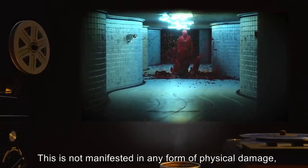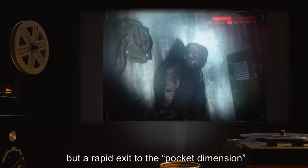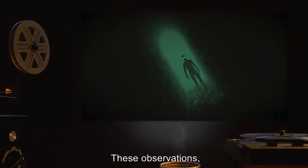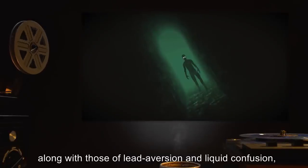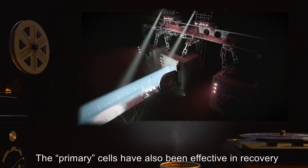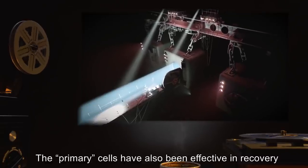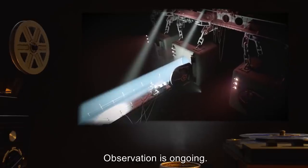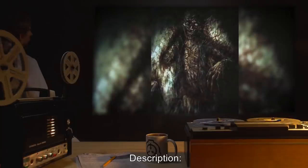This is not manifested in any form of physical damage, but a rapid exit to the pocket dimension, generated on solid surfaces. These observations, along with those of lead aversion and liquid confusion, have reduced the general escape incidence by 43%. The primary cells have also been effective in recovery incidents requiring recall protocol. Observation is ongoing.